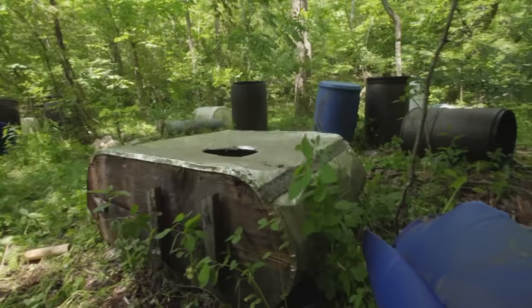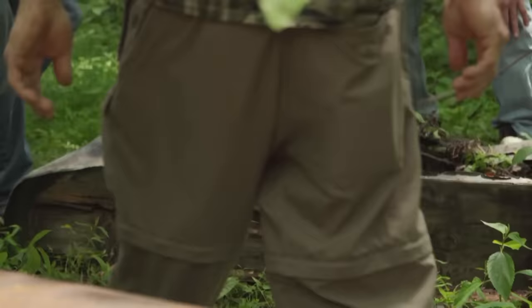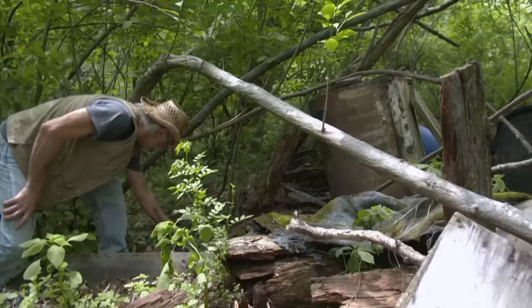Yeah. A lot of history right here. Must be from the early 1900s. Early 1900s, yeah. Look at some of these stills, man. Come down here and check this out. Look where they cut it. You see the slices in it. Well, the law has come in and actually cut it. Here's a drain, water boxes, mason jars, completely rotted in the ground.